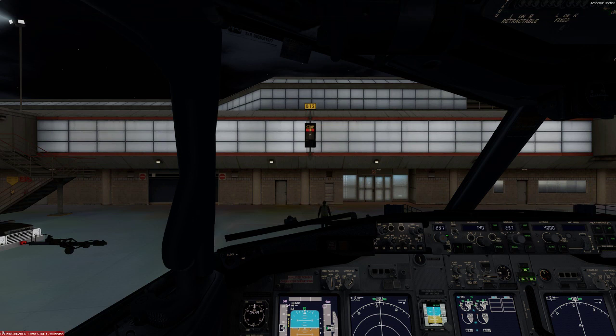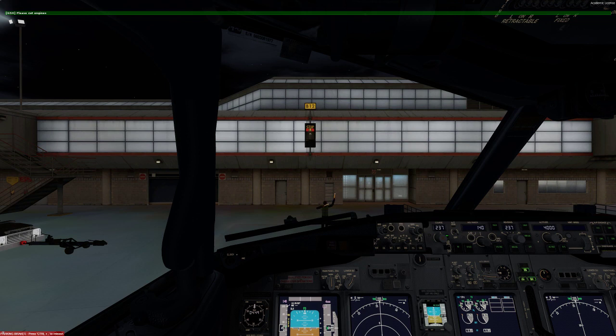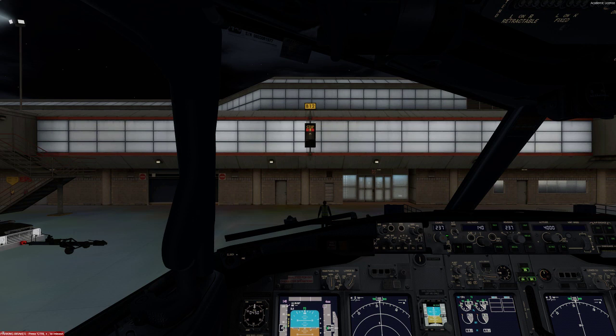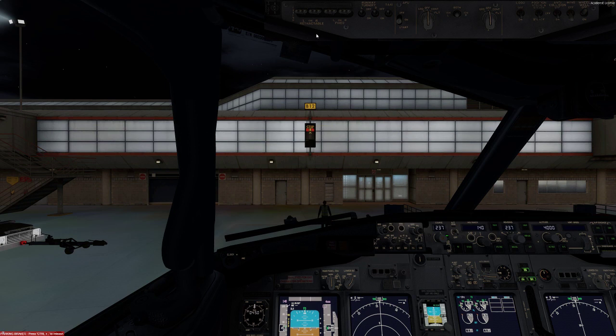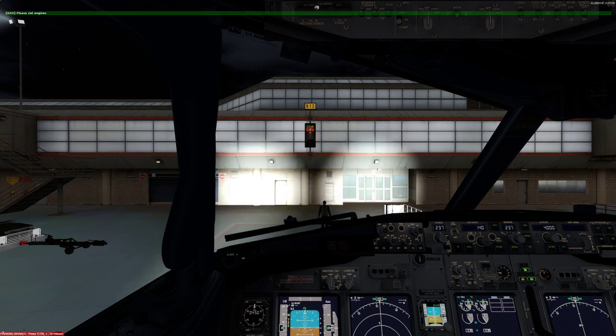Okay, touchdown rate was minus 45 feet per minute. So just sending in our flight log, we're going to disconnect from the network. And I'm just going to put the landing lights back on for the instant replay, as well as the strobes.